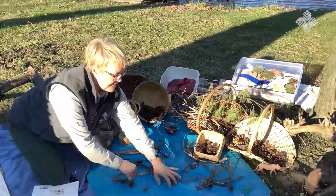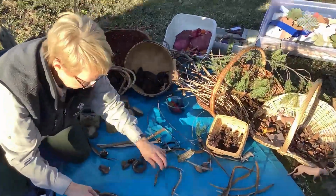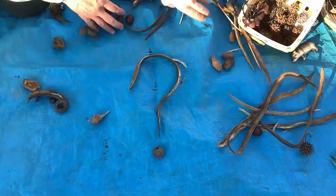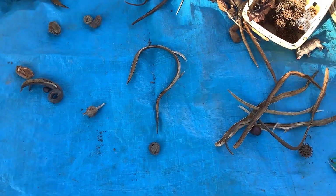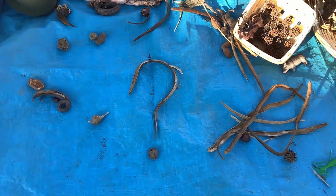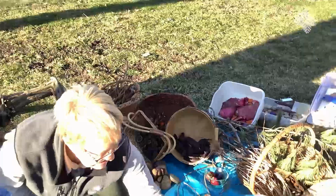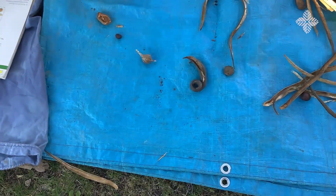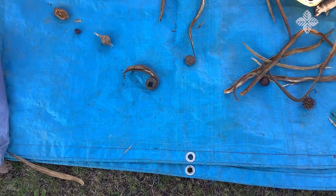Look at one I found here. I found the perfect one that makes a perfect question mark. Can you see that? Don't you think that looks like a question mark? Yes? Do you? Yes. I'm glad you agreed. And look at this. Look at this curly pod I found. What do you think that looks like if you saw it on the trail? I know what you're thinking.